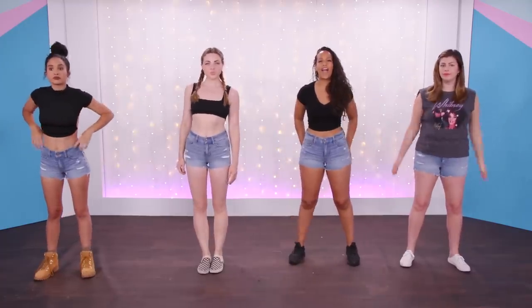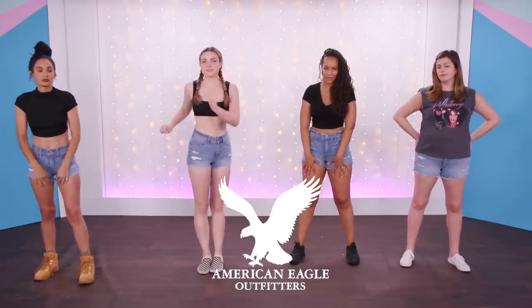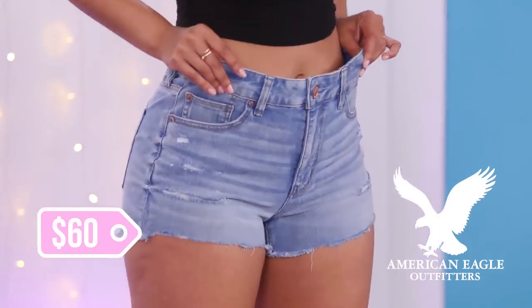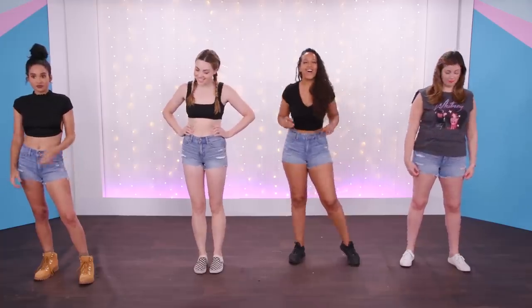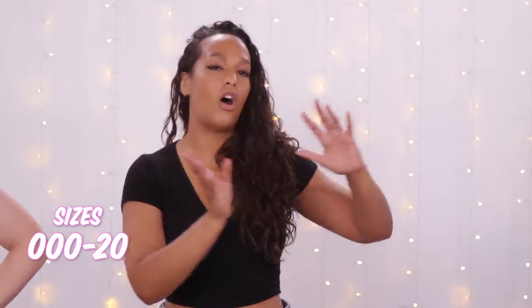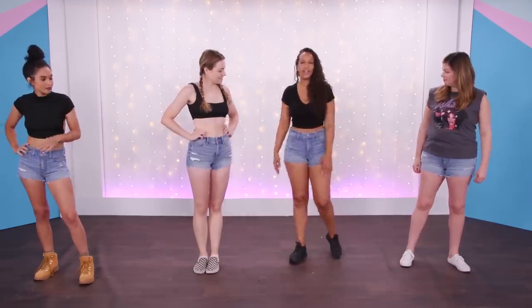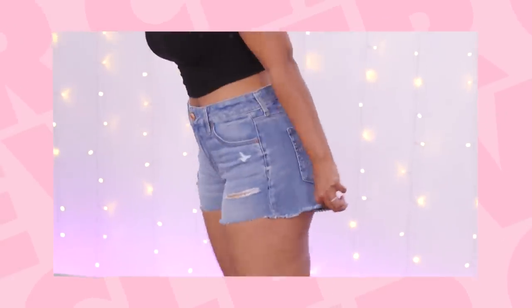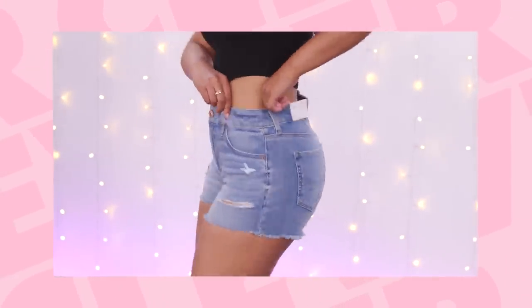Right, next up, we have shorts from American Eagle. These are called the Dream High-Rise Shorts. They are $60. Holla! They are God! $60 for less fabric, and they go from sizes 000 all the way up to size 20. I have on, again, a size 10. I wish I would have done a size 8 because these are very close to good shorts for me.